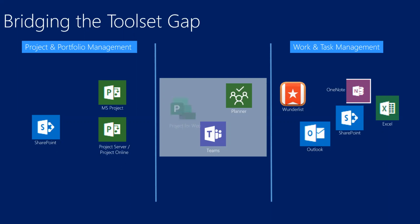That's where Microsoft came up with a new product called Project for Web. This is a completely re-thought, re-envisioned tool from Microsoft. The idea is that it should be cloud-based and very easy to use. If you have used tools like Asana or Workfront, tools that enable collaborative, modern work management, while also supporting all the nice features that project users have gotten used to using in Microsoft Project, that's what I'm going to talk about today, and I will walk through a few slides.